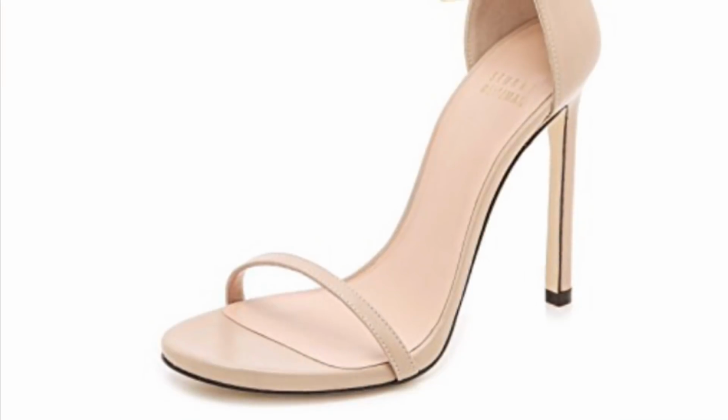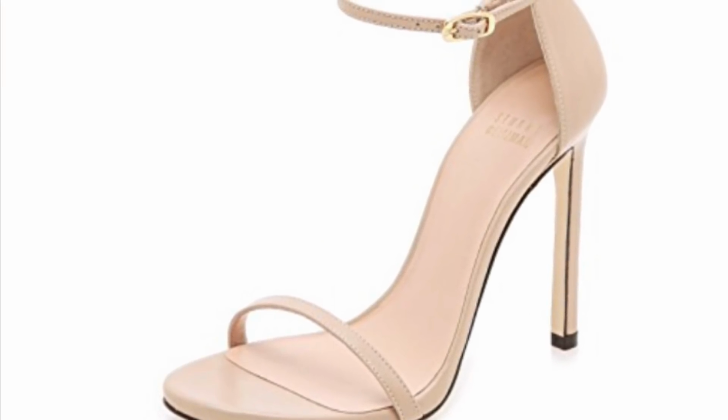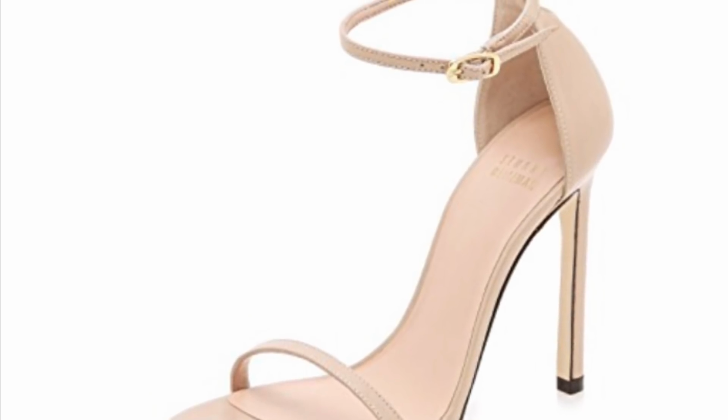Next on my shoe wish list is the Stuart Weitzman Nudist sandal. I would love it in some sort of neutral beige color. I would also love it in black. These are versatile as well. Of course, I wouldn't be wearing them to work, but they are something that you can wear with a dress to a wedding or with jeans on date night.